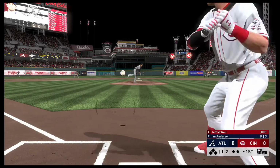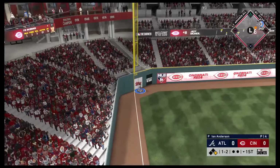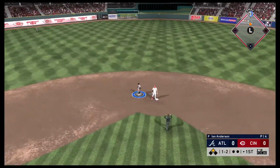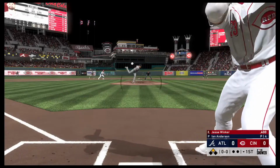You know, you'll see a lot of guys swing right over the top of that one. But in this situation... And hold on now. That's a fair ball down the left field line. Should be at least a double. Batting second. At the plate, Jesse Winker.